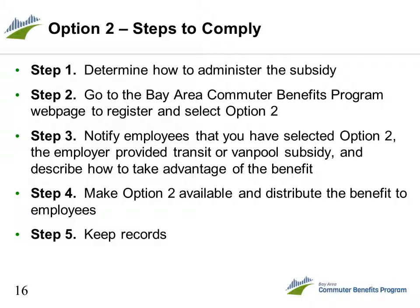In order to select and administer option 2, here are the steps you'll need to follow. First, determine if you're going to administer the option in-house or by using a third-party vendor. Second, go to the Bay Area Commuter Benefits webpage to register for the program and select option 2. Third, notify employees that you have selected option 2, the employer-provided subsidy, and describe how to take advantage of the benefit. Fourth, make option 2 available and distribute the benefit to employees. Fifth, keep records.